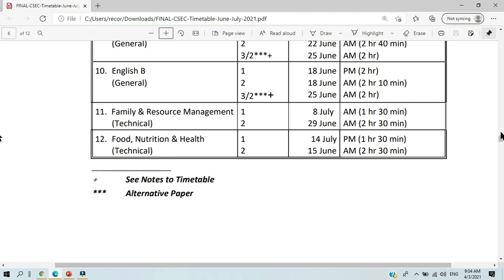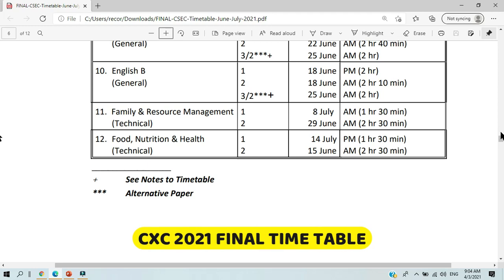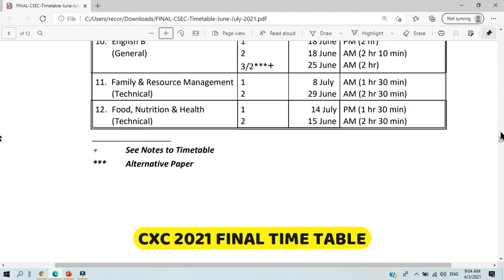Then food, nutrition and health, which is a technical subject like family resource management, comes up with papers 1 and 2. And of course, this is on the 14th of July and 15th of June, and the time here is going to be 1 hour and 30 minutes for the evening exam and 2 hours and 30 minutes for the morning exam.